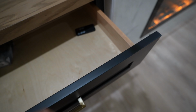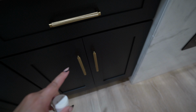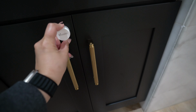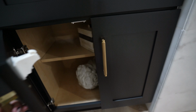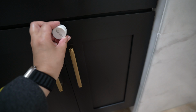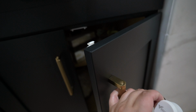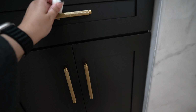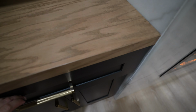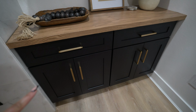What I went ahead and did is I did the locks that don't show. So these are locked inside. You just hold the magnet here and it releases it, which I freaking love. Locked again. So very simple, very easy. It comes with two magnets. So I have one in this drawer, and then I also have one in the kitchen. I pretty much did all of the drawers on the bottom.